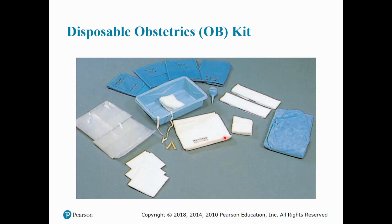Within your OB kit, you'll have everything that you'll need. You'll have your suction bulb, sterile sheets, sterile dressings, padding, clamps, everything that you'll need to help deliver that baby. You want to make sure that you have your OB kit or equipment within reach, but away from the birth canal so that it won't be contaminated by vaginal discharge, blood, and amniotic fluid.